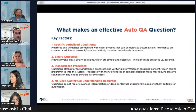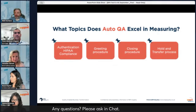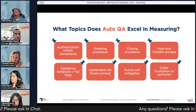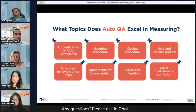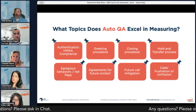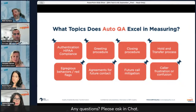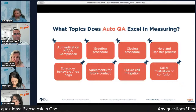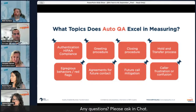So if we move on to the next slide, what can auto QA really be used for? We talked about it. Expanding the reach of your traditional QA program. The types of elements that are most successfully translated into auto QA within healthcare in our own experience are things like HIPAA compliance and authentication. So there's typically a set number of identifiable pieces of information that need to be gathered by representatives. That is a very suitable task for auto QA to accomplish.